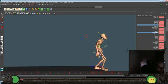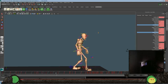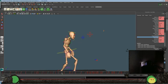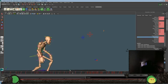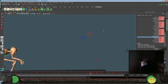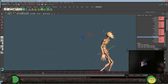Okay, and let's look at the thumb as well. Swing forward there, or swing back there, forward there, back there, forward there, back there. Okay, I'm gonna look at that and try to clean that up a little bit too. Let's see how that feels.